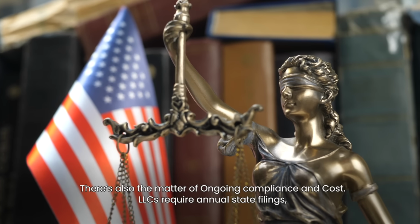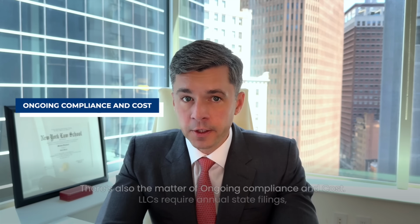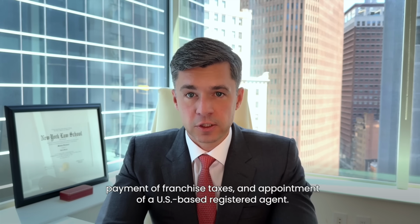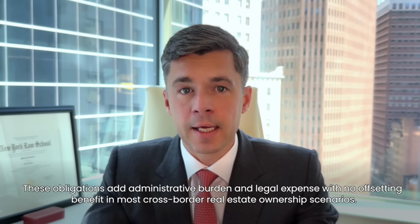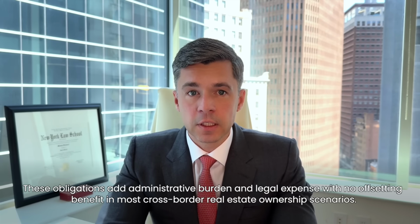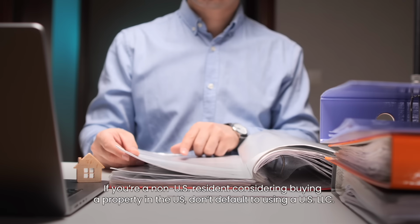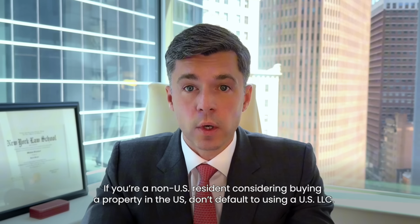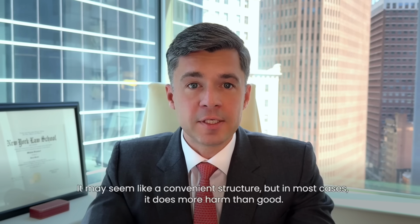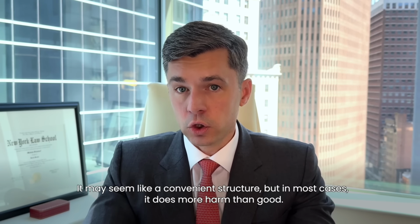There is also the matter of ongoing compliance and costs. LLCs require annual state filings, payment of franchise taxes, and appointment of a U.S.-based registered agent. And these obligations add administrative burden and legal expense with no offsetting benefit in most cross-border real estate ownership scenarios. If you are a non-U.S. resident considering buying a property in the U.S., don't default to using a U.S. LLC company. It may seem like a convenient structure, but in most cases, it does more harm than good.